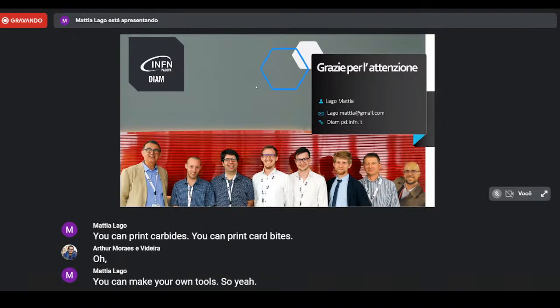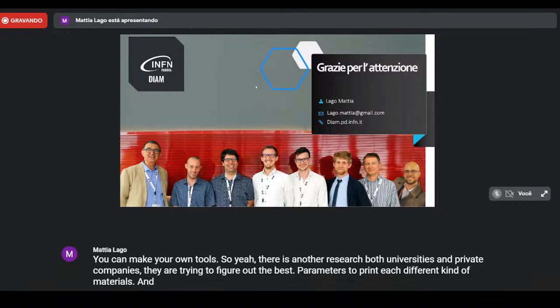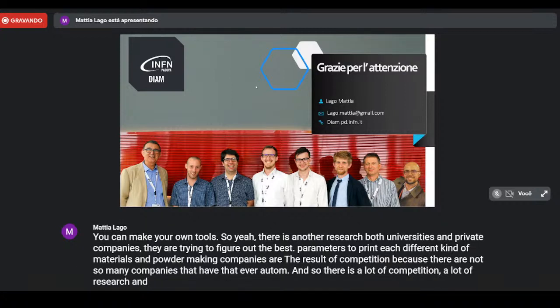So there is a lot of research, both universities and private companies. They are trying to figure out the best parameters to print each different kind of material, and powder making companies, there is a lot of competition because there are not so many companies that have an atomizer in-house. So there is a lot of competition, a lot of research, and it's a really growing business.